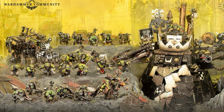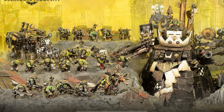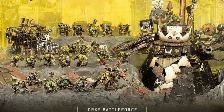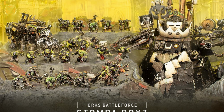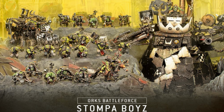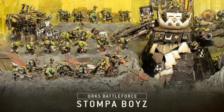And the first place you're going to be able to get this big mech is in a brand new box called Stomper Boys. So as the name suggests, there's going to be a Stomper in the kit. Yes, the Stomper is back. Not that it went away, but it's great that they're putting it in a box. Also in this box you're going to get 10 boys, a truck and 10 looters as well, which can also be built as burners. So this looks like a really interesting box for Orcs.